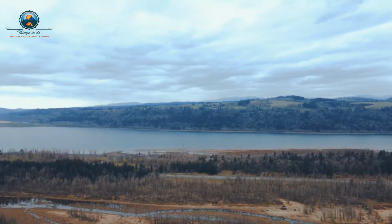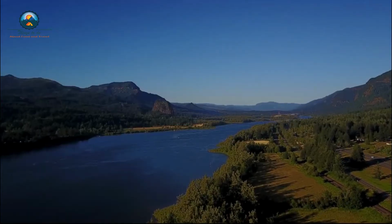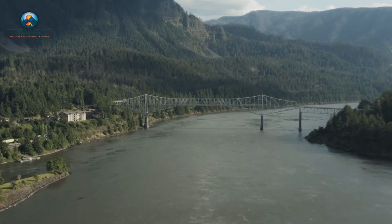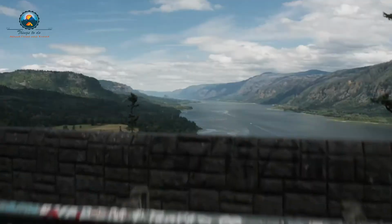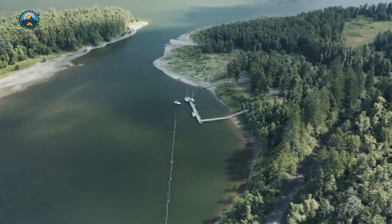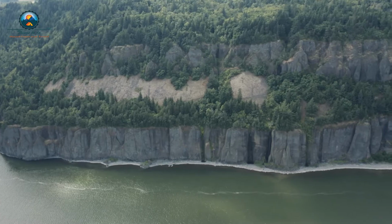It is the only way to get over the Cascades and the only way to get from the Columbia Plateau to the Pacific Ocean by water. Because of this, both sides of the gorge are crossed by Interstate 84, U.S. Route 30, Washington State Route 14, and train tracks. The Columbia River Gorge National Scenic Area is a popular place to go for fun. It is run by the Columbia River Gorge Commission and the United States Forest Service.